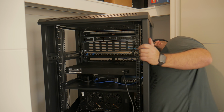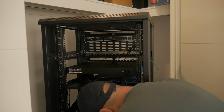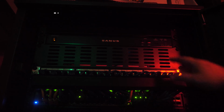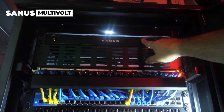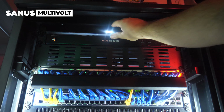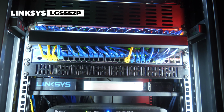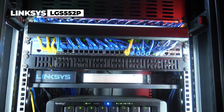The best practice for setting up your rack is to have your networking and your lighter gear at the top and your heavier gear down the bottom. So I have a Sanus multi-volt power adapter, which also has built-in lighting and low voltage adapters at the top with my patch panel and network switch. The switch is the Linksys LGS 552P, which is a layer 2/3 managed switch, which allows me to segment my network for things like cameras, which also run off power from the switch as it's PoE.